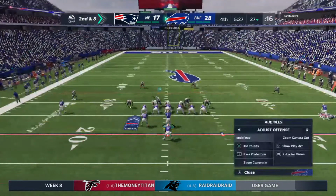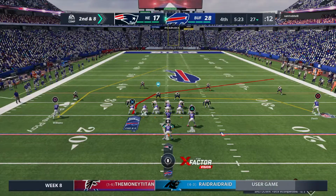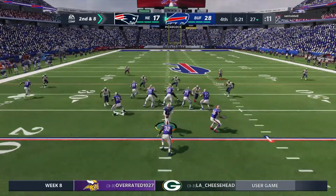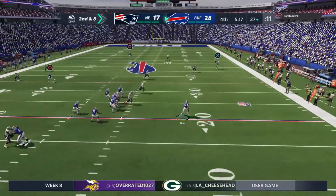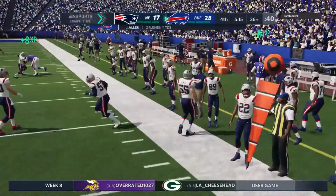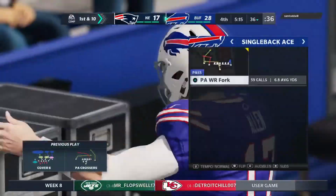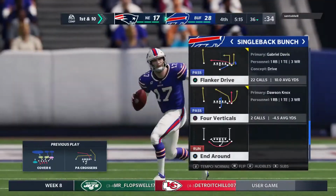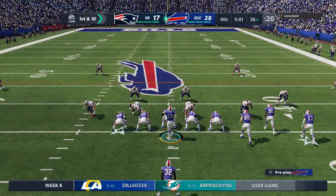Here I come. Here's Allen. Flush to his right. He'll run it. And he takes us beyond the 35 before going out of bounds. Josh Allen, very athletic at 6'5", showing the versatility, picking up the first on the scramble. At the 36-yard line.